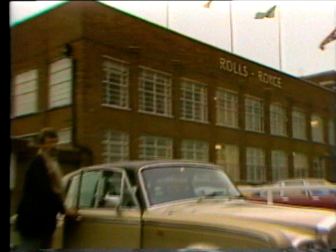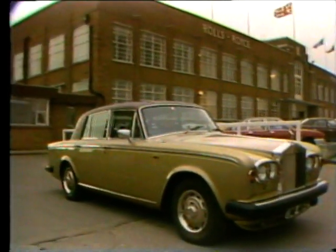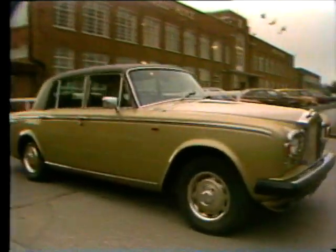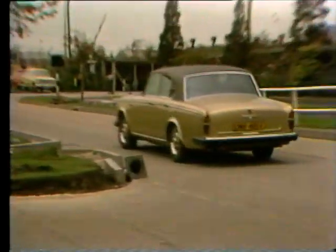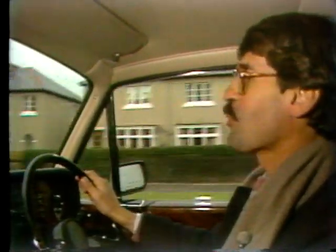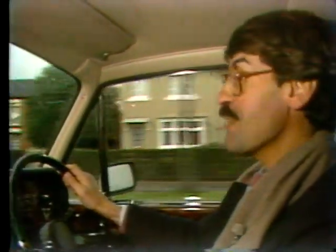And now you are no doubt wondering what it's like to drive a Rolls Royce. You didn't think I'd give up the chance to find out, did you? Shall we go? Nice in here, isn't it? Quiet, comfortable, really luxurious. What does it take to drive a Rolls Royce?